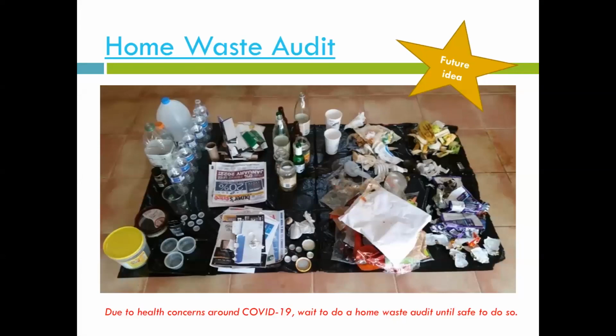An idea for a future project would be to do a home waste audit. I want to say to hold off on this project, and due to health concerns around COVID-19, I would really highly suggest to wait to do any type of home waste audit until it is safe to do so. So I don't want anyone digging through the garbage right now, but when it is safe and in the future, put on personal protective equipment, save your garbage for a week, and then sort it out and go through it and figure out what you are producing on a week-to-week basis, and what are some areas that you can reduce the amount of waste that you're producing.